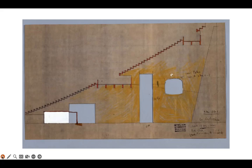So we have a running order. We'll start with Zana Gilbert.